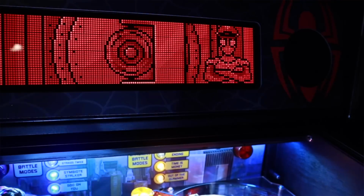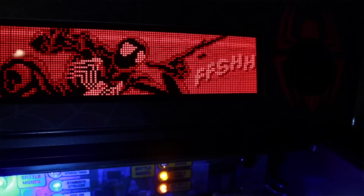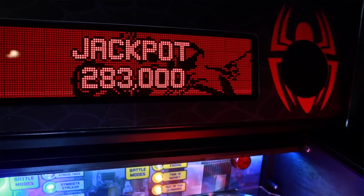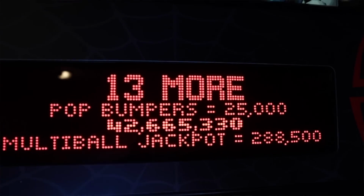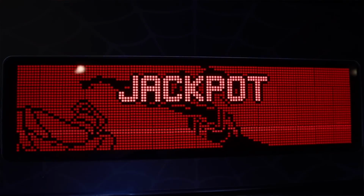So if that was the only thing I had to do, yes, I would think it was kind of shit. But you've also got your sub modes, with Amazing Spider-Man, Tell MJ, all this. The way that you access those, and this is why I think the combos feel so amazing in this pin, is because all your shots are lit.